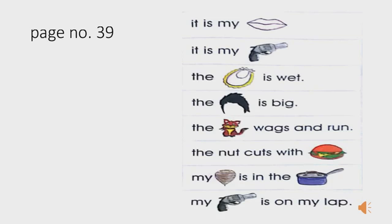It is my gun. The babe is wet. The babe is wet. The wig is big. The wig is big. The cat wags and run. The is also a sight word, so we will read it as it is.